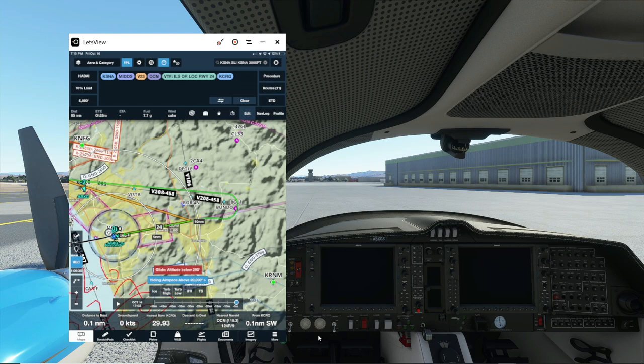and we had all the frequencies ready, the tower frequency and the ground frequency set as standby in COM 1, and ground frequency in COM 2 just in case. We had the airport diagram ready also in ForeFlight, or you can have it from SkyVector or from whatever. We knew which taxiway we were going to exit on off of the runway after landing.